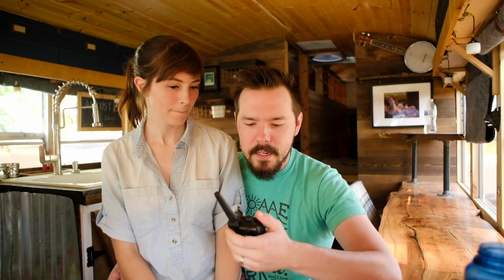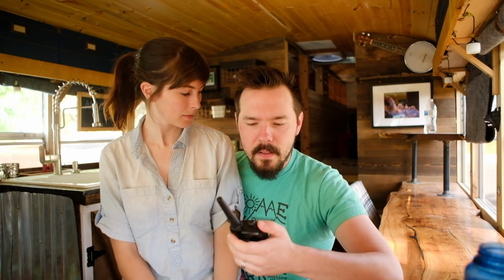Fun fact about these, though, I didn't know anything about walkie-talkies going into this. I'd used them a couple times on some jobs, but I've never really bought any. You have to have a license to use certain channels, and we bought a radio that is able to use those channels, and so that was sort of weird. That was a learning experience. So we're using channels that we don't need that license for, but anyway, I had no idea. Who knew?